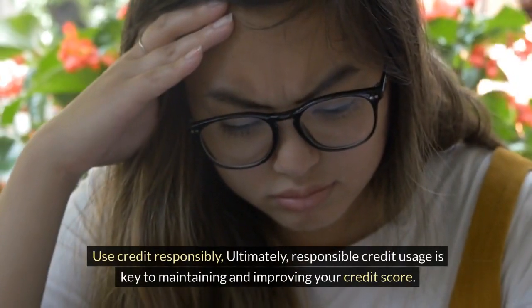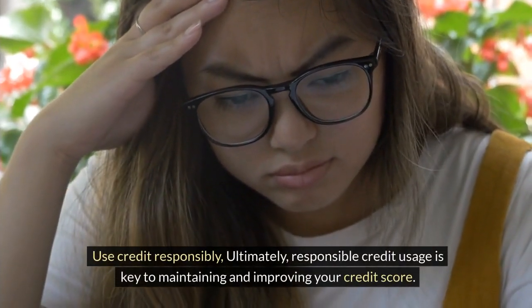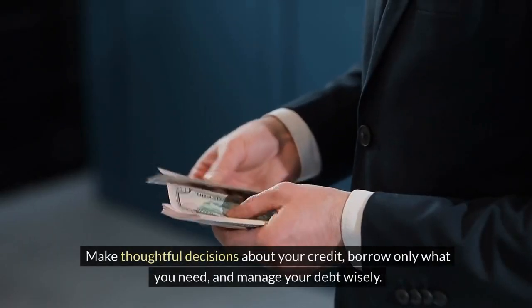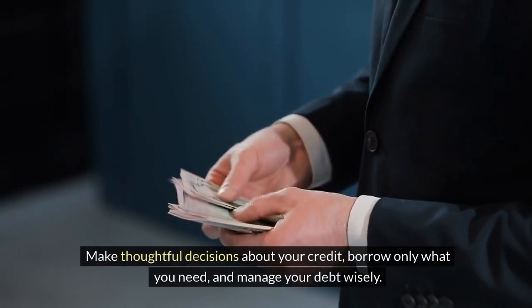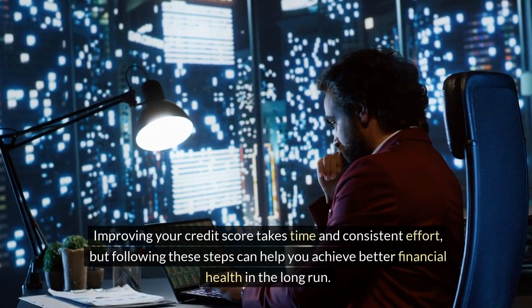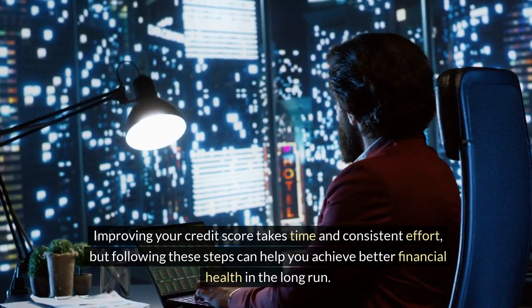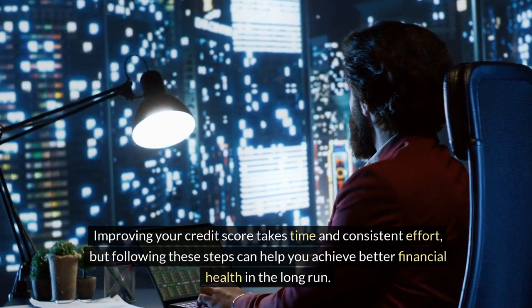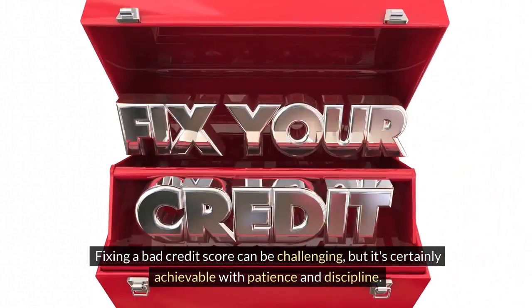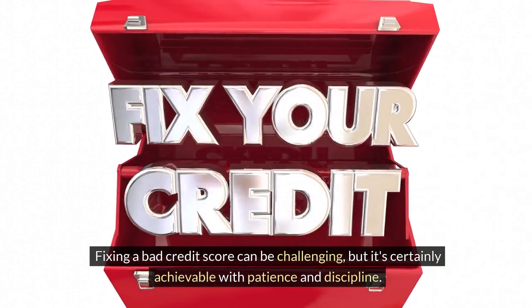Use credit responsibly. Ultimately, responsible credit usage is key to maintaining and improving your credit score. Make thoughtful decisions about your credit, borrow only what you need, and manage your debt wisely. Improving your credit score takes time and consistent effort, but following these steps can help you achieve better financial health in the long run.